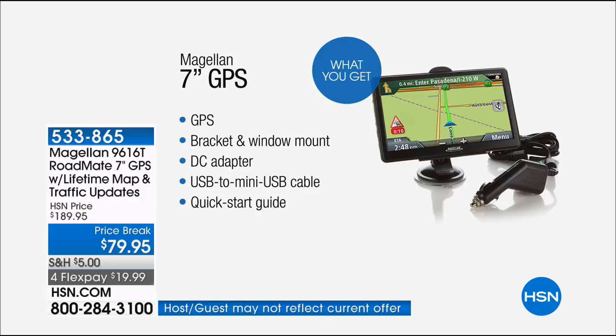The best part about it is that you're going to get everything you need right out of the box: the GPS, the bracket to put it onto the window or onto the dash. And then you have everything that you need to start. And then you just have to know where you want to go. That's all you need to know. And Magellan's going to do the rest for you and take you there.